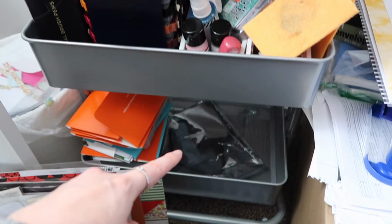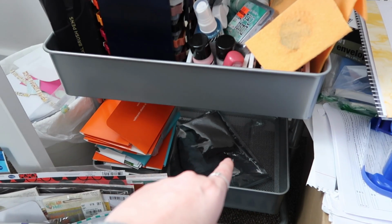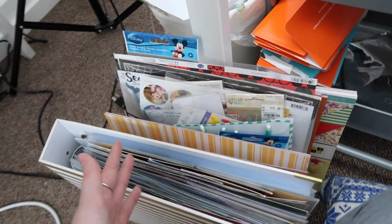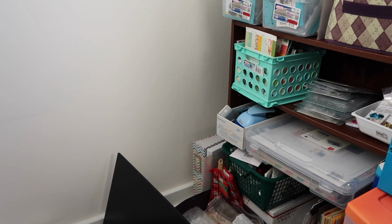Oh well. Down here is where my electronics go, so like my camera if I'm not using it, my microphone when I'm not using it, and then my photos. And then this is where my Disney stuff is currently because that's what I'm working on. When I'm done with this month, I think I'm going to put it over in that corner too, next to this one right there.